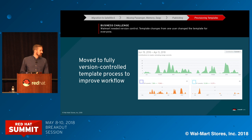So we really wanted to find a better solution to this, and we knew we had a really good development workflow for our Puppet code, and we wanted something similar to that for our satellite code.